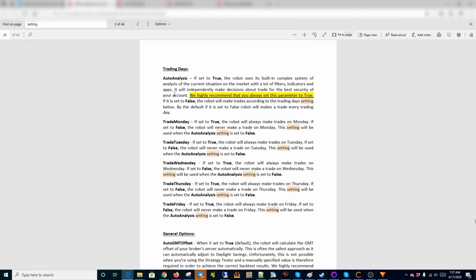One of the interesting things about GPS is that it has this auto analysis setting, which they recommend you set to true. It says here that this will cause it to open fewer trades, and I know when I'm on various trading groups, I see users that buy GPS complain because they initially start out with this auto analysis set to true, and the robot just doesn't trade. So users will wait for weeks or months and they don't see a trade, so they get upset and then they turn off this auto analysis.